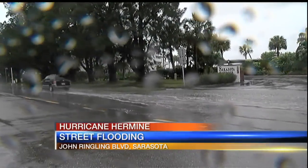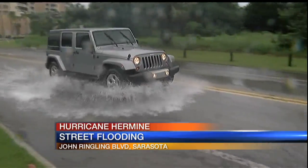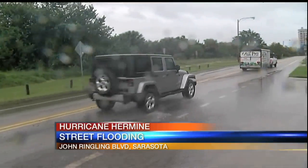Cars are having a hard time traveling down John Ringling Boulevard all along St. Armand Circle, heading towards Lido. Benjamin Franklin Drive also flooded.